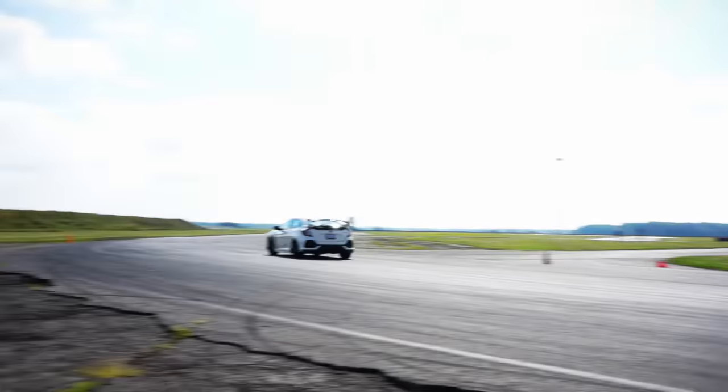Turn in, get on the power. Rotates under brakes. Get on it. I need to be in second gear for that last corner. I wasn't expecting a good time with one lap, but I'd find out later, because at that time I was having too much fun to care.